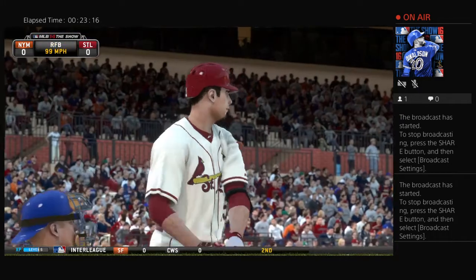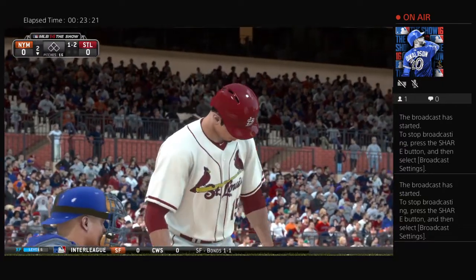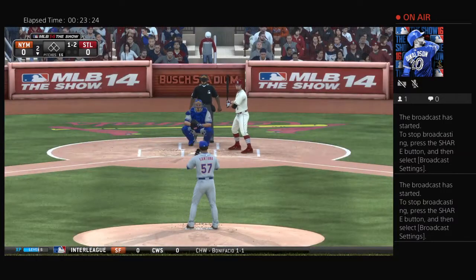Tried to get him to go after one below the knees, but it's 1-2. And that's a good spot for that fastball on 0-2. That couldn't have been an easy take. Cardinals! Come on, Cardinals!